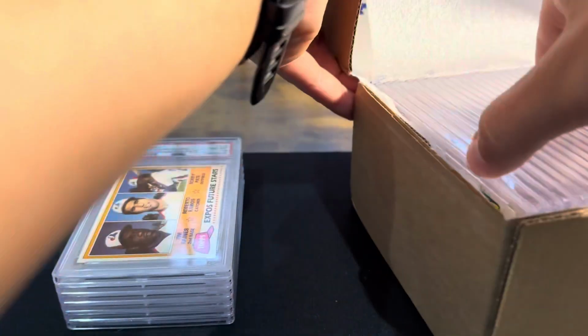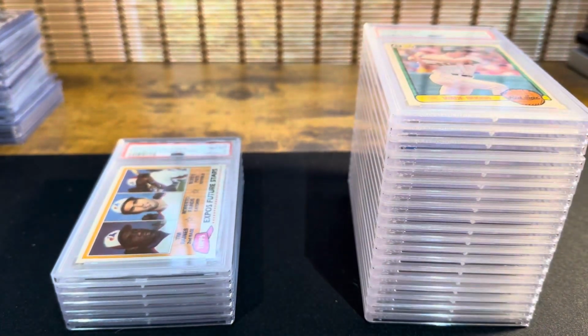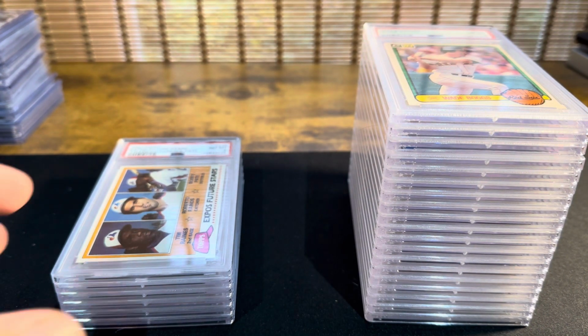This is mainly Hall of Famers. Couple stars as well. And I do have pre-grades of what I thought these would get, so I'll take you through that as well. All right, let's jump into it. We're trying to make this quick.